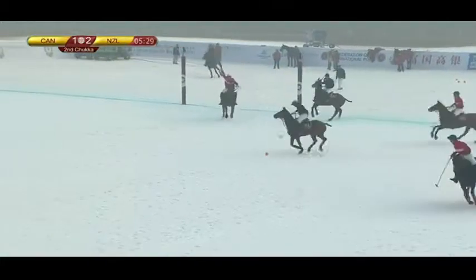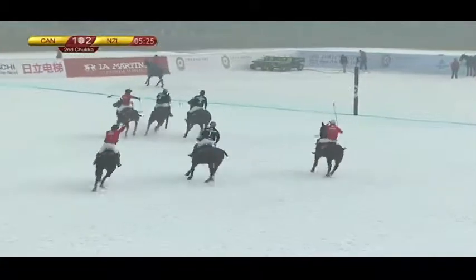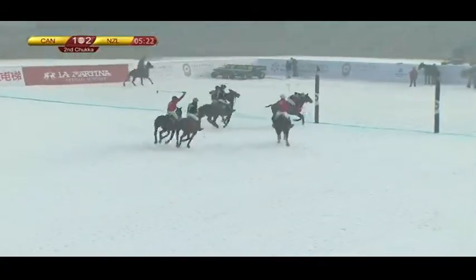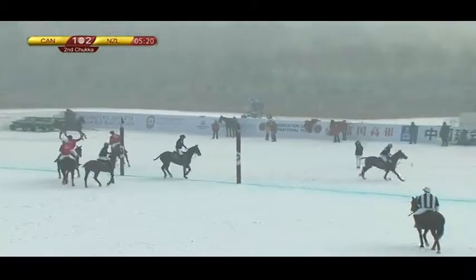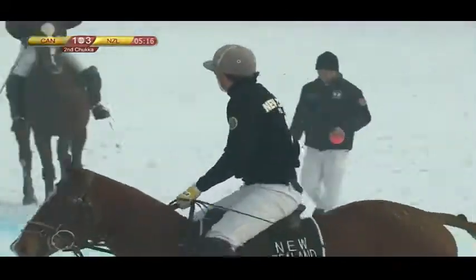Now, little back shot by Hopkinson again, trying to look for Tom Hunt. Tom Hunt appealing for the foul. Doesn't get it, but there's plenty of Kiwis there, and it looks like it'll be Tom Hunt running the ball in. And it's now 3-1. 2 goals the difference.